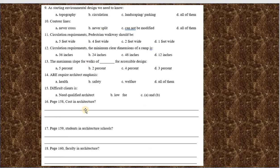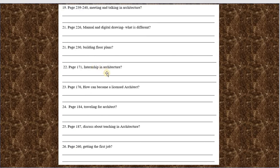Multiple choice again, and I have many questions from the textbook. I give you the page number, and you just focus on the statement I put right here. For example, here I put page 158, the cost in architecture. You open the textbook to page 158, you can see the bold letter there, the cost in architecture, and after that you try to memorize it. You can organize to give me 2 sentences for that idea and its status. I have more questions from the textbook, so try your best to answer before you come to the final on December 15.